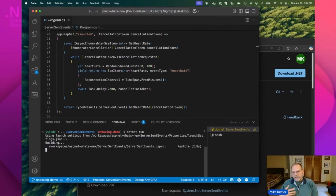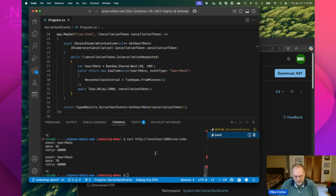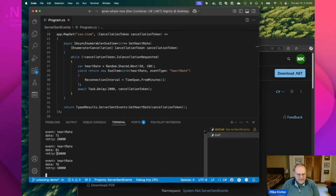Now you can't actually interact with these SSE items from a standard REST client HTTP file. So what I'm going to do instead is come down here to Bash and call the SSE item entry. What you'll see here is that it just starts delivering these events. So this is what an SSE event looks like.